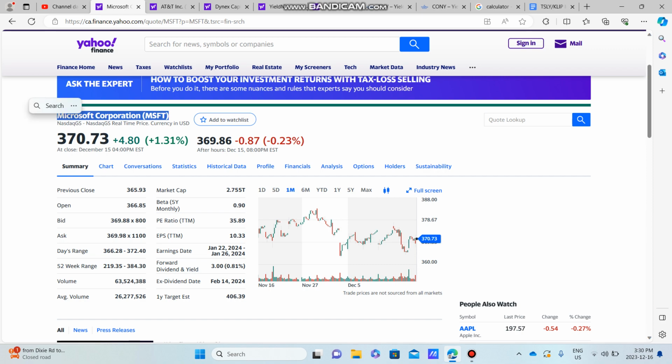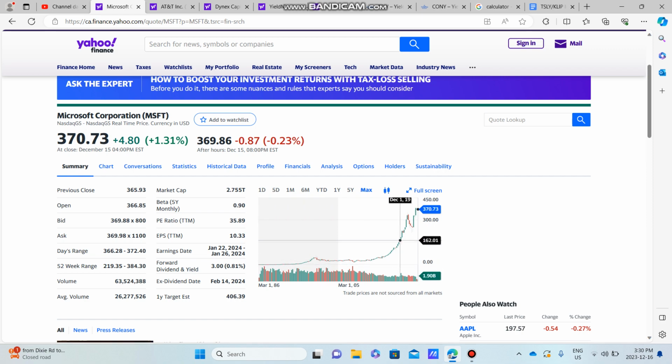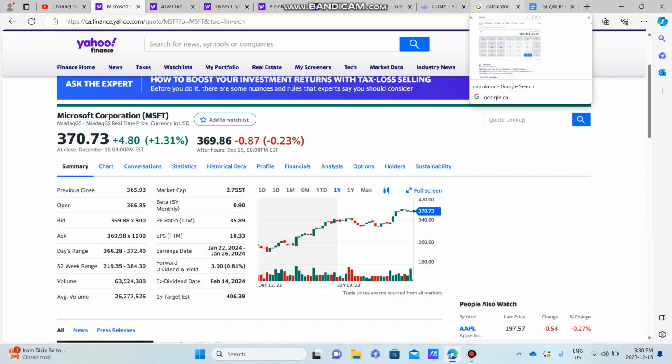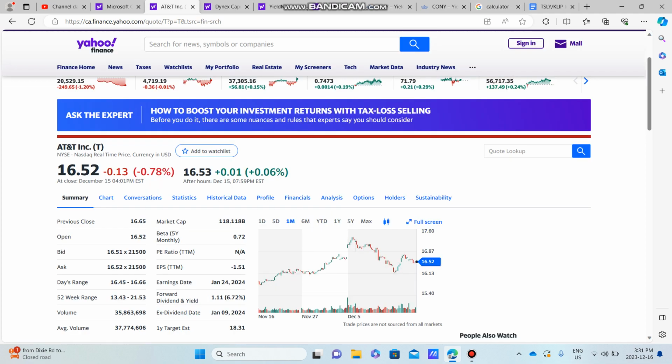Now, Microsoft is known to be more so a growth stock. Over the past, like you can see here, 30-40 years, Microsoft has appreciated very well. It obviously has a much lower dividend and does have some good dividend growth, but coming in at 0.8% for a dividend, that is going to require almost $1.5 million invested in order to reach that $1,000 a month goal. Now that is a lot of money.